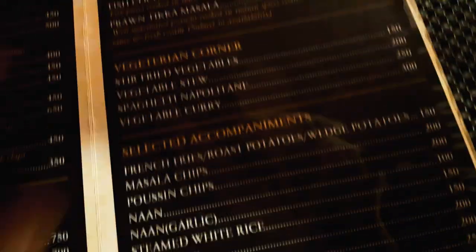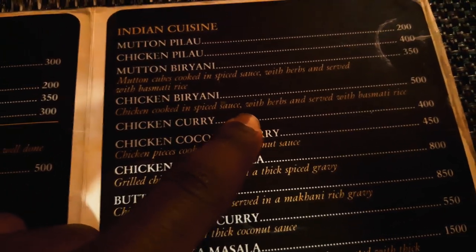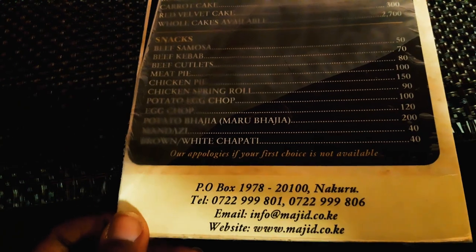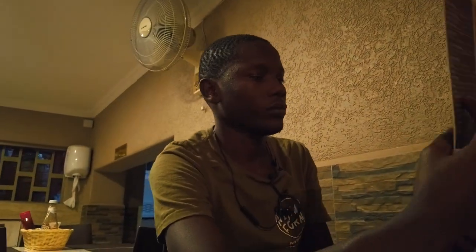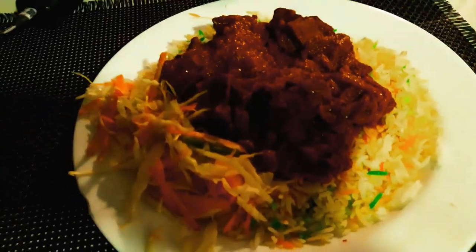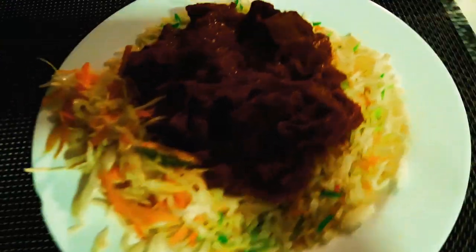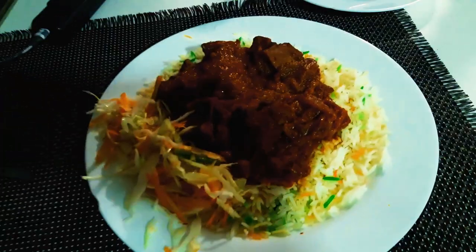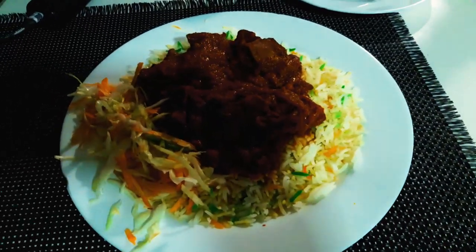I have ordered chicken biryani, and it's spiced. Yeah, that's it. Looks like a cool place. The food is finally here. Biryani with mutton. Nothing special, but it's always a very nice delicacy. It's nice too.